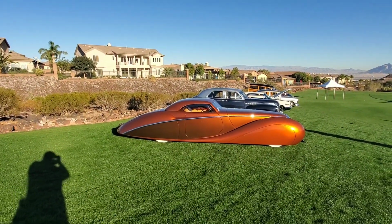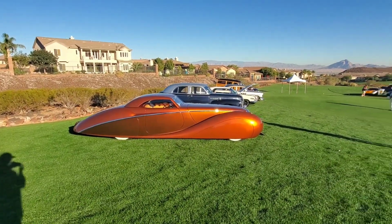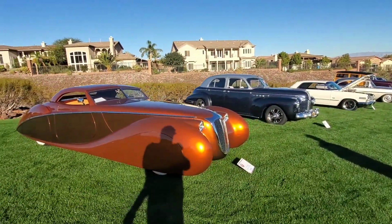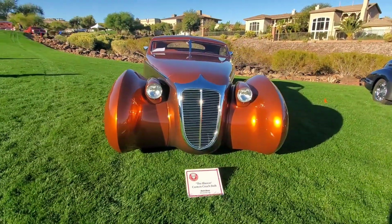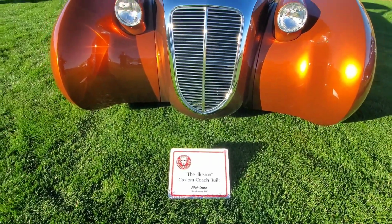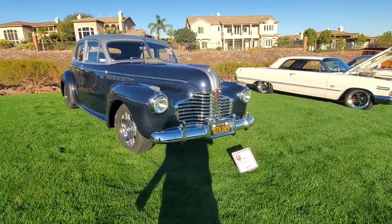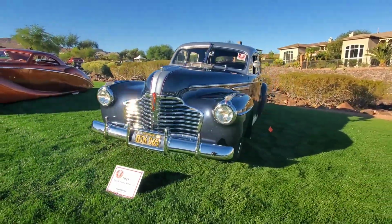Bear with me, trying to adjust the camera and do video at the same time. Hate to have my shadow in the frame, but there you have it. Rick Dore, Henderson, Nevada, huh? Illusion, custom coach built. California black plate, '41 Buick Super Series 51.